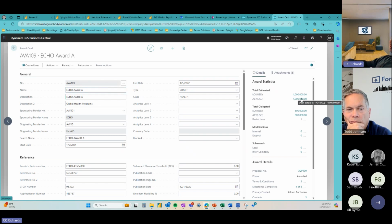First and foremost, we originally estimated or proposed a $1 million budget. They have only awarded us $800,000. So when I created the award, it asked me a question and says, how much were you awarded? In this case, we were awarded $800,000. And so now we can see where that $800,000 is compared to the original $1 million proposal.